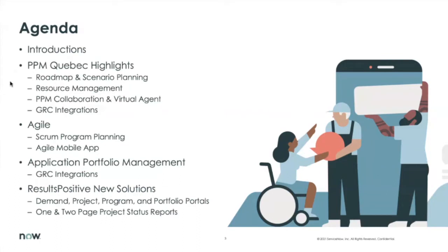So in terms of the overall agenda, we've kind of completed introductions, but for those of you that haven't worked with ResultsPositive before, just a quick introduction. We've been helping customers over the last few years. As a part of that, we've been helping organizations, and me personally, design and implement their project portfolio management solutions with over 300 customers, and look forward to demonstrating today some of the new capabilities here with ServiceNow.